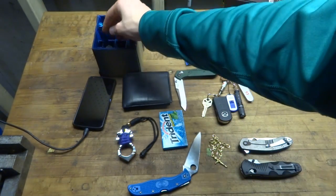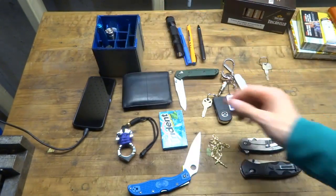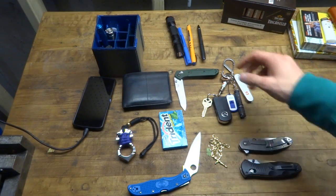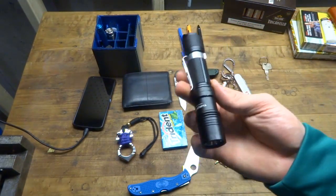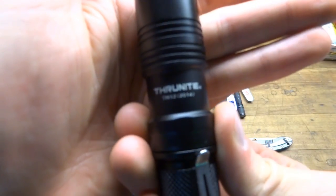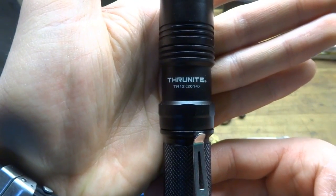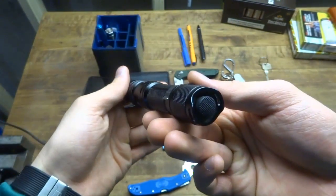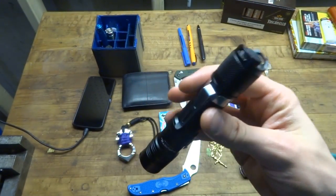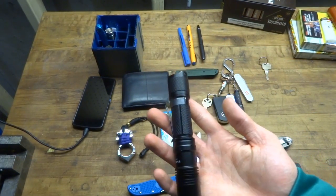However, the T10S, Preon 2, or Throwing Night Saber almost never see pocket time when I'm at home and I'm going out at nighttime, because I choose to carry the Throwing Night TN12. This is the 2014 model. You can see that there. And this is by far my biggest investment in terms of a flashlight. It's cost me probably as much as all those flashlights combined that I just showed you there.